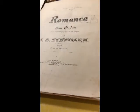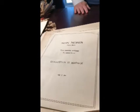A copy of Matthias Seiber's Faust songs. And then Sebastian Brown, a canonic settings of Dona Nobis, Psalm 115, verse 1. Interesting set of British composers.